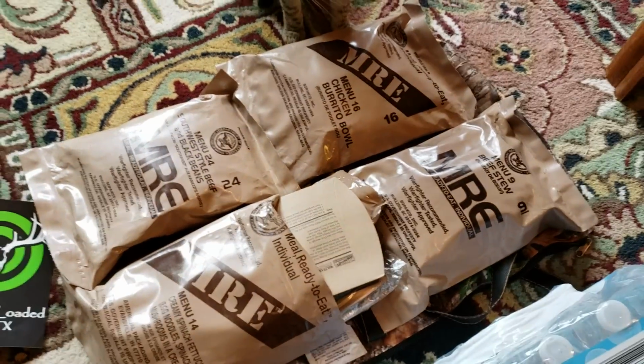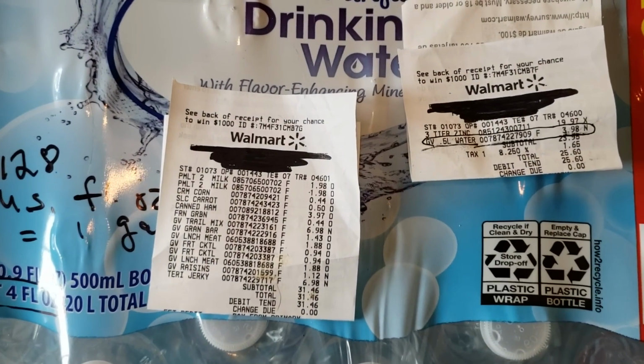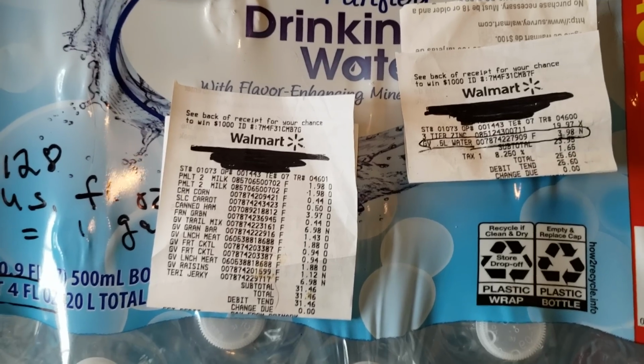All right, you understand? That's all you get for $35. You get, let's just pretend there's one more in there. There's 5 of these MREs. For $35, here's what I found, okay? And this is what I got. Keep an eye on your receipts there from Walmart.